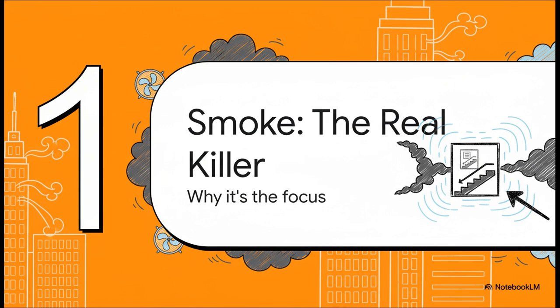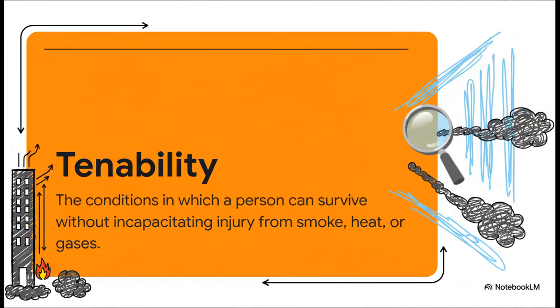So, to really appreciate the genius solutions engineers have come up with, we first have to get a handle on the problem itself. We need to dig into why smoke is considered the real killer, why it's the main focus of all this work. And that brings us to this key concept in fire engineering. It's a word you might not have heard: tenability.